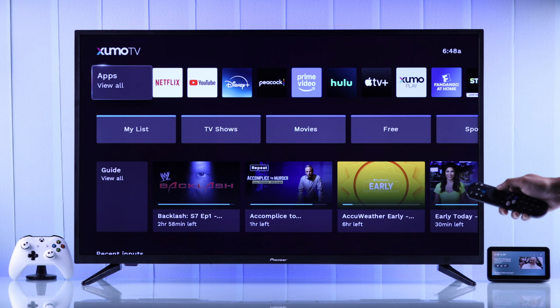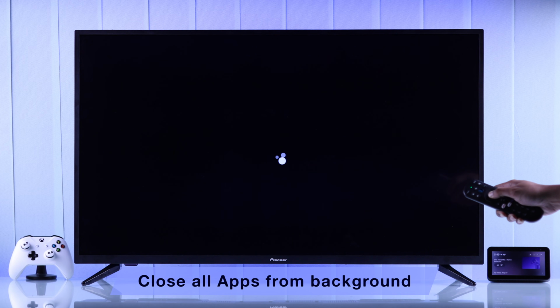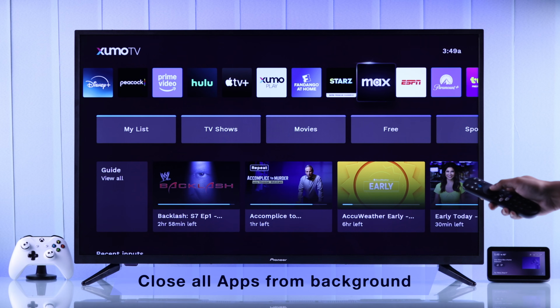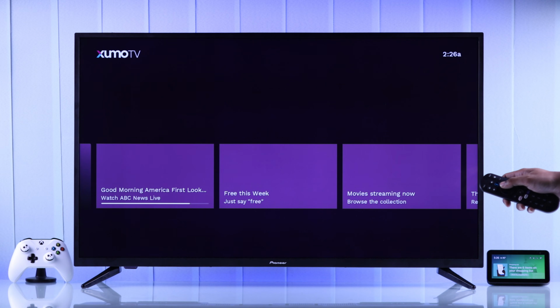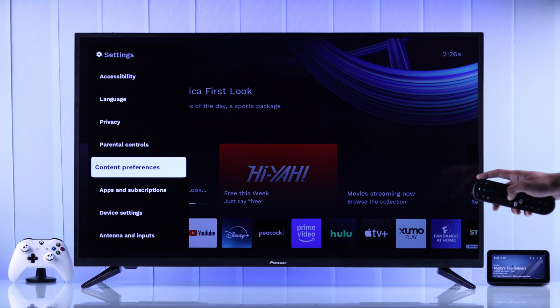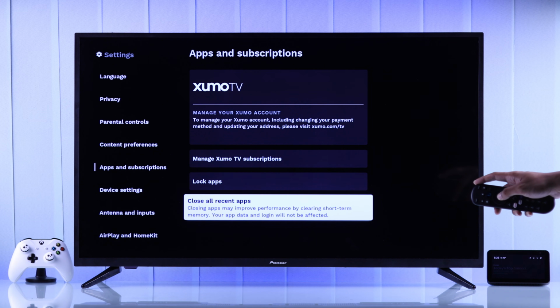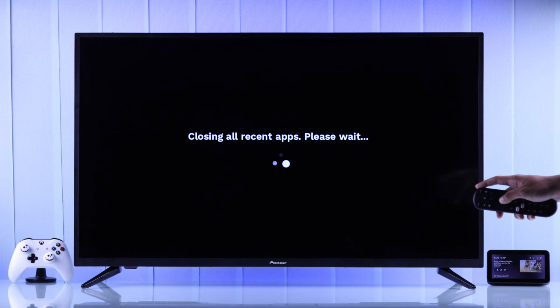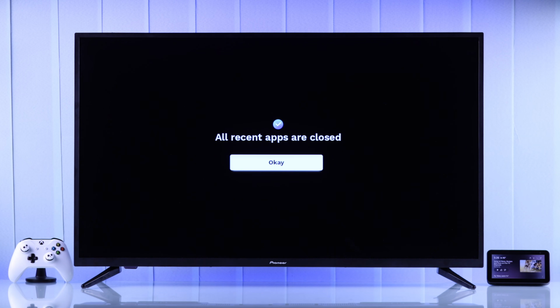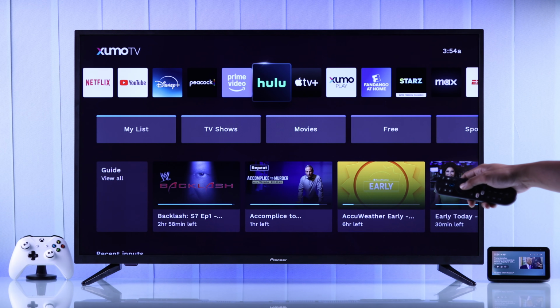If the apps are malfunctioning on your Xumo TV, the simplest and fastest fix can be closing all the background apps and opening them back from scratch. To close all the background apps, you'll need to open the settings panel, then find and open Apps and Subscriptions. After that, go down and select Close All Recent Apps. Select Yes, Close Apps, and all the apps will be closed from the background. Now we can press OK and try reopening the app that was malfunctioning or stopped responding.